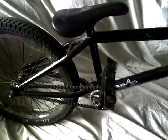ODI Longneck grips. ODI bar ends. Animal headset. And Odyssey PC Light tire, 2.25. Club King seat. No seat post.